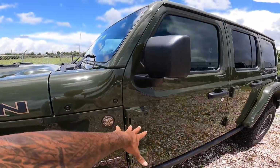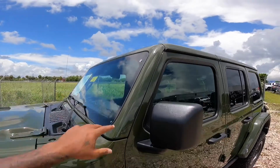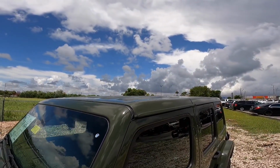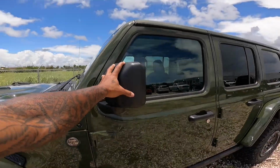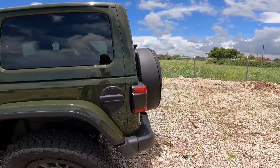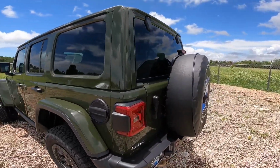You can still remove the doors, still fold down the windshield like I mentioned. And this one also has the removable top, so you guys can let more light and air into the cabin. I like the nice size mirrors here. This has 10.3 inches of ground clearance, so pretty good ground clearance. That's why you guys buy a Jeep, because it's very capable off-road.